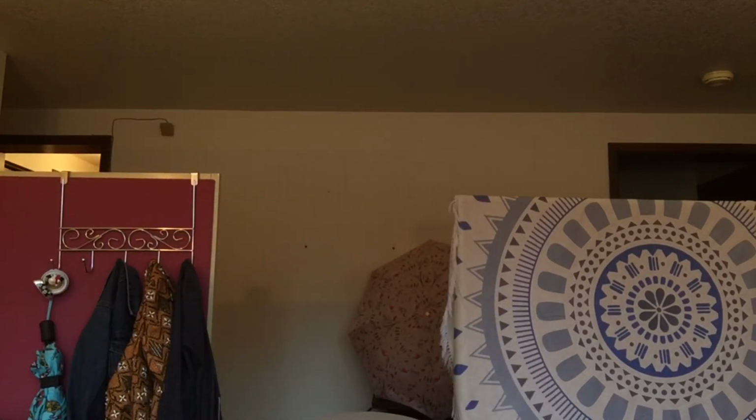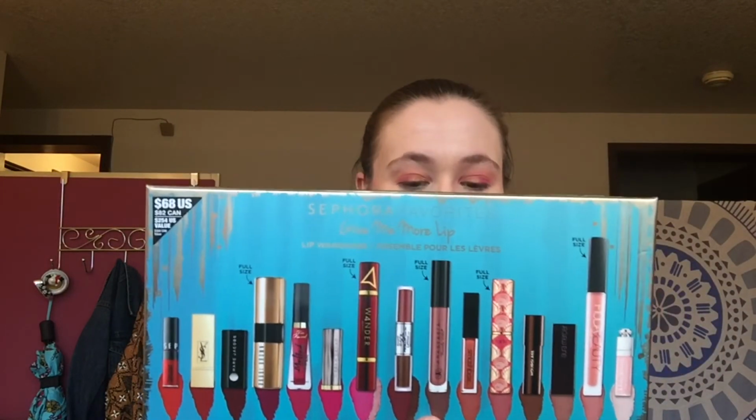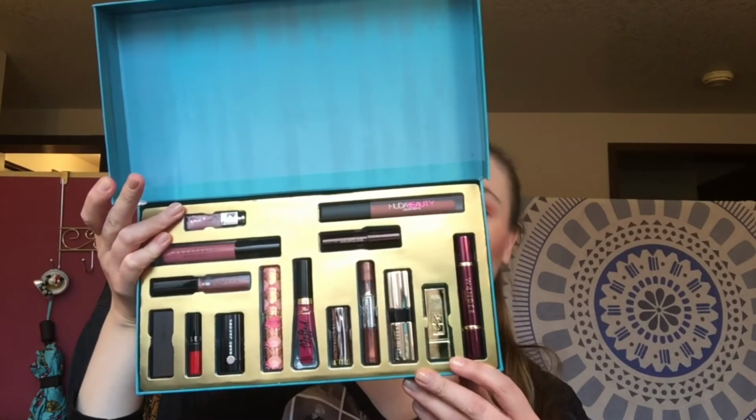The last thing I got, yes, can you believe we're finally at the end, the last thing, and this thing is huge, and I just dropped my Marc Jacobs eyeliner. It is the Give Me More lip set from Sephora. This thing is freaking huge and awesome. It is $68. It is a $254 value. So not only is this one cheaper than the Superstars, it also has a higher value.